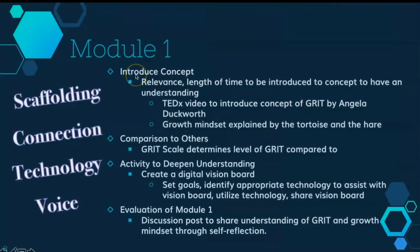Module 1, introduce the concept. So relevancy, the length of time to be introduced to the concept, those are things students are trying to figure out. For this particular module, a TEDx video was used. They're very well known. And then understanding a growth mindset. Everyone knows the story of the tortoise and the hare, so being able to use that. So scaffolding the information: what the students are already aware of and bringing in more information for them.